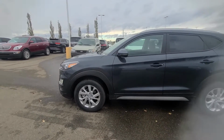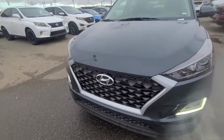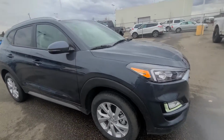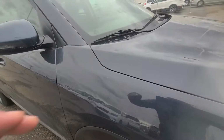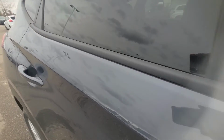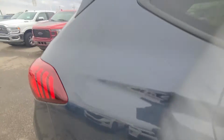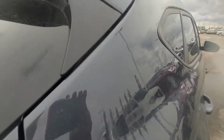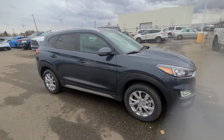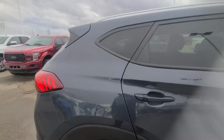Here's a good shot for you. So there's a couple on this side, so the hail was probably going this way. So there's some there. Some on this little curve here. I don't know, it's hard to see in the video. And this side here, there's a few. And on this, so yeah, the wind was obviously blowing this way. But if you can get over that, it's still a 2020 Hyundai Tucson at a great price, right?